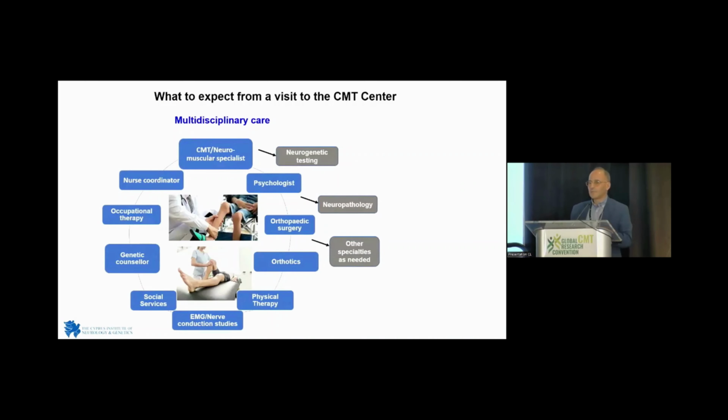So what should the patient expect when visiting one of these centers? So of course, you expect to see an expert, a neuromuscular specialist, a CMT specialist. There is the electrophysiological testing and the nerve conduction studies that are very important. And I heard yesterday from patients that, when they had the studies in any type of hospital, they tend to be more painful. If you are in a specialized center, they know the disease, they know how much to stimulate the nerve, and the experience is much better.